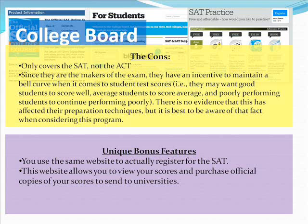There are some unique bonus features, however. You can register for the SAT from the same site, and as with the ACT site, this is where you'll go to view your scores and purchase official copies of your scores to send to universities. Now remember, it's good to have a few of those on hand in case you need to send out something on short notice or something gets lost in the mail, something like that.